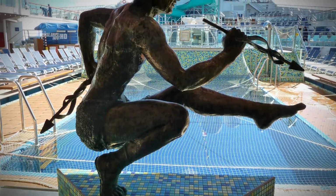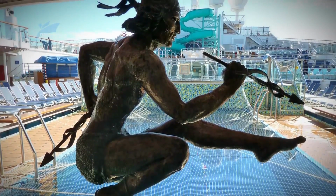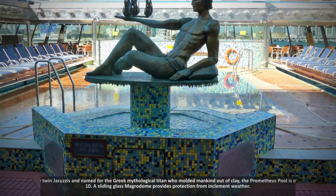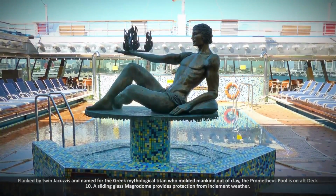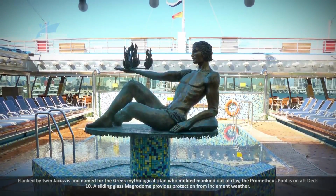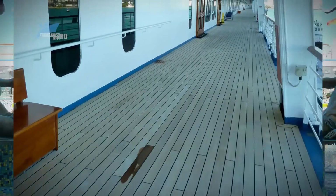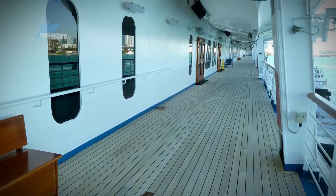Named for the ancient Greek sailors who accompanied Jason on his quest for the Golden Fleece, the Argonaut Pool is located on Deck 10, just forward of the LED screen. Flanked by twin jacuzzis and named for the Greek mythological titan who molded mankind out of clay, the Prometheus Pool is on aft Deck 10. A sliding glass gridome provides protection from inclement weather. Those wishing to be closer to the sea can enjoy the 2 finite promenades on Deck 3.